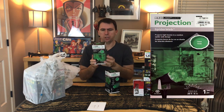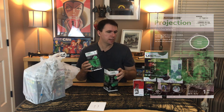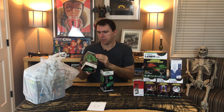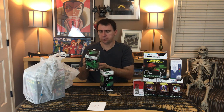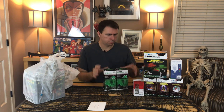Now, this next bit, I was actually kind of happy to find. These were also LED projection effects, but this is a spider web in green. And the 90% off clearance was actually for Christmas stuff. And when you look at the label, it says Christmas on it. But these actually say Halloween, which I was very excited about. So they were also 90% off, just holdovers from Halloween. So I'm definitely going to find a use for these in my next haunt. These also retailed for $19.99, so $2 each.